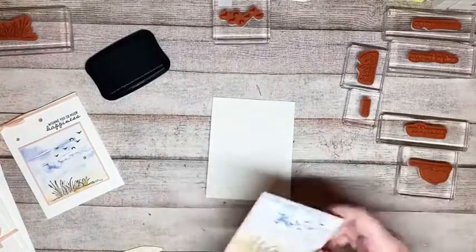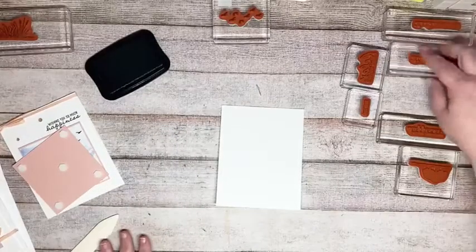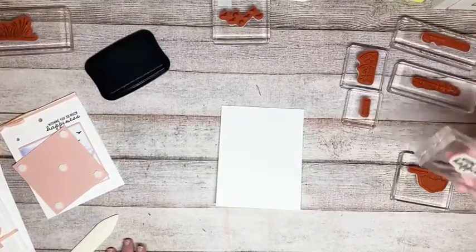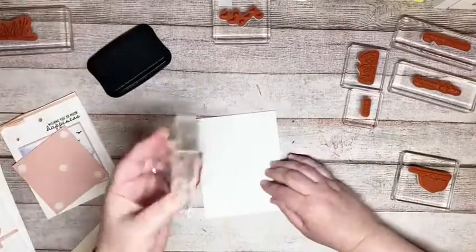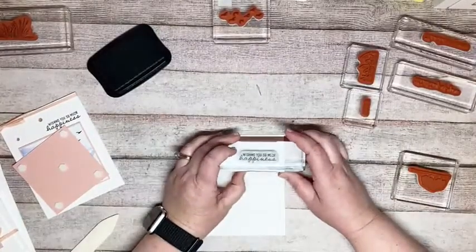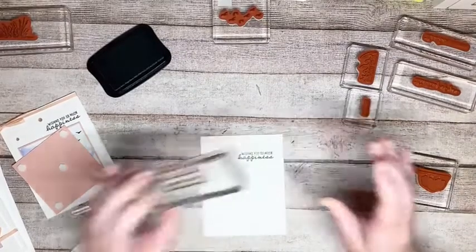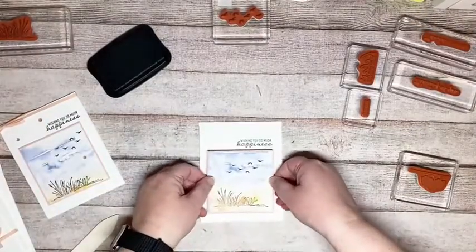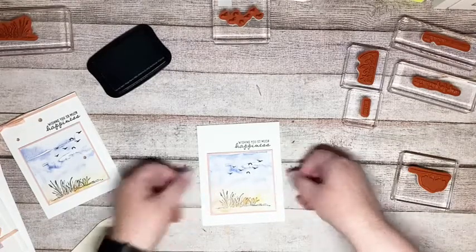Okay, so now we've got this, and we're gonna just kind of center it, like close. Actually, you know what? Ooh, before we do that, let's stamp our sentiment. Let's see. Wishing you so much happiness. Here we go. We're gonna stamp this right about here, and I'm gonna pray that it is even and level. I think that's pretty good. All right, now let's attach it. Okay, so then this is just gonna go right below it, and we're gonna center it as best we can.